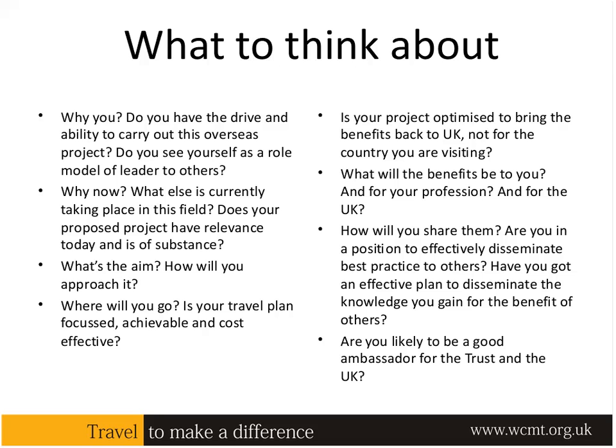A key element of the bequest was really to bring benefits back to the UK, not to the country that you're visiting. So this is not a program to enable you to volunteer overseas. It's a program to enable you to bring back what you've learned to the UK. So you need to be thinking about the ways in which what you're doing is going to be beneficial to the community in the United Kingdom, to the area of specialism that you're in, to the pool of knowledge within the category that you're applying for.